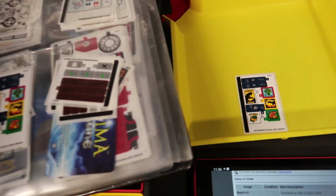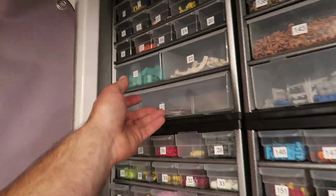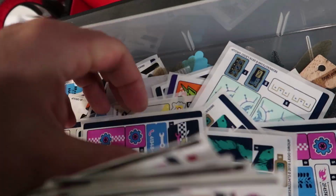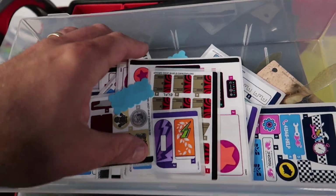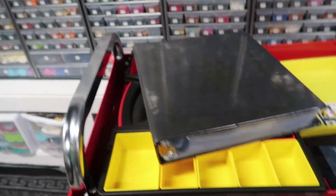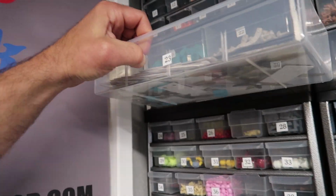We got that, and then drawer 23. This one might be easy. It's a big one. Here it is, I see it right away under all this. So this was a mess before. This is about 25% of what used to be in here until I finally made the book I should have made a year before I actually did it.